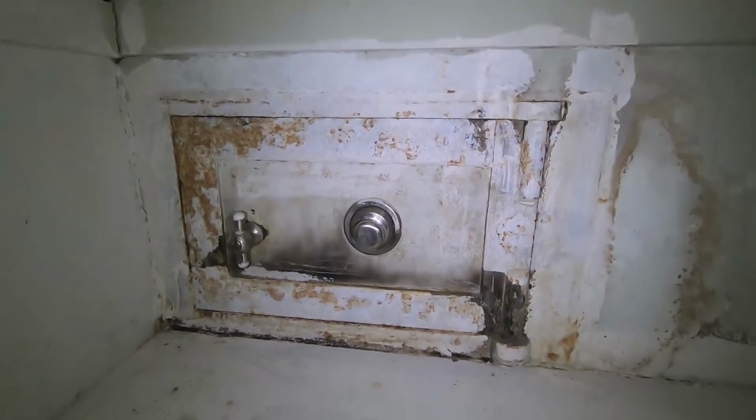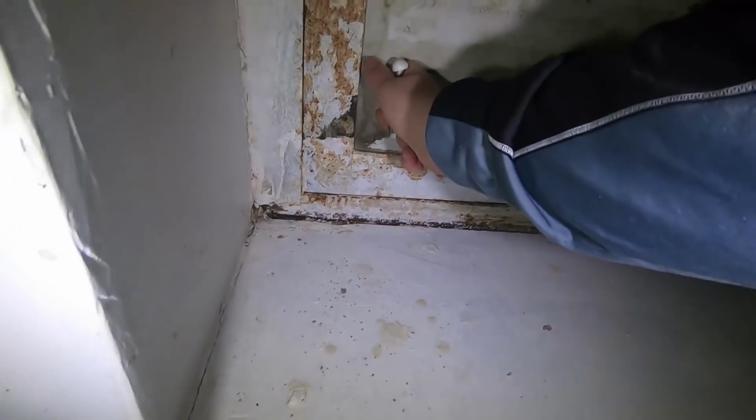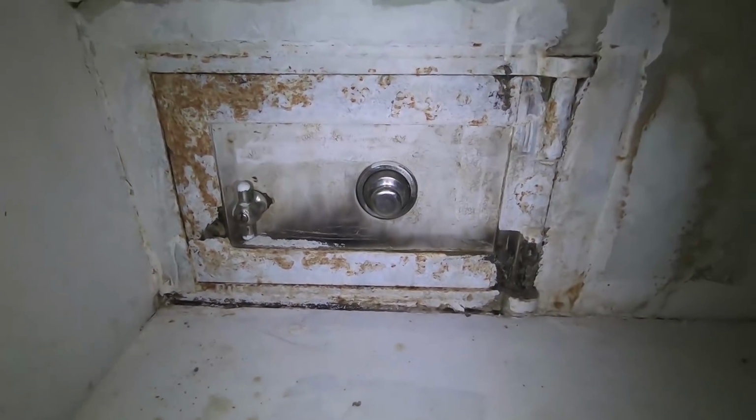There's a safe. That's a safe, guys. That's awesome. That's it for this cold cellar.